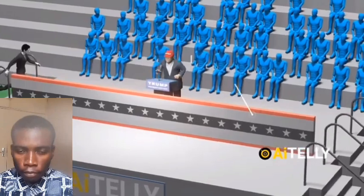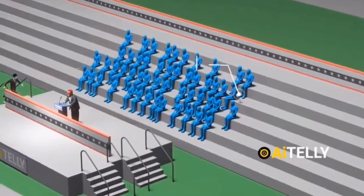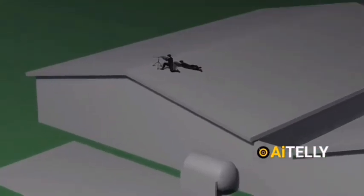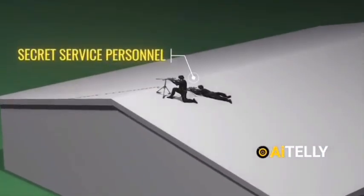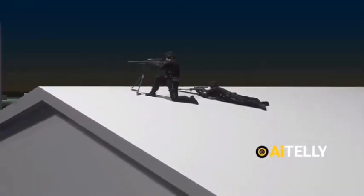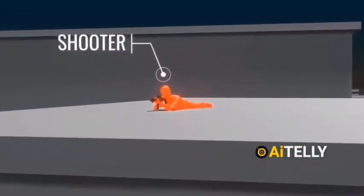Understand. This is the Trump stage, and just above him is the audience section where a selected number of people is seated. This structure is also very important as it is where the Secret Service personnel are located and snipers are positioned. Finally, we have this building where the shooter set up his sniper location.